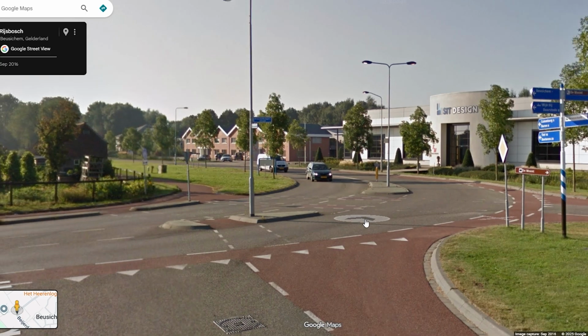I love the Dutch roads. I don't see any potholes here and I don't see any cracks in the asphalt. And I'm coming from Norway here, just being used to roads that are kind of broken. This all looks very nice.